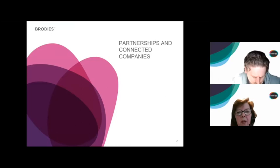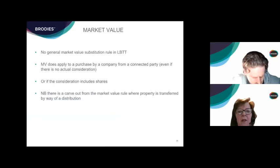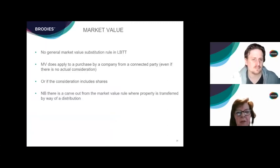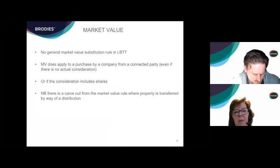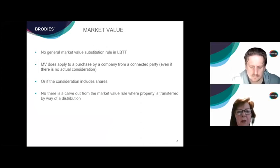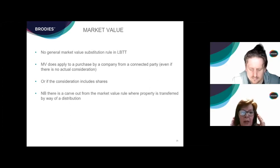Moving on to a couple of points about market value. There's no general market value substitution rule for LBTT, so you don't generally have to substitute, but you do if it's a purchase by a company from a connected party, and you have to substitute market value if it's higher than the consideration, even if there's no actual consideration at all. This rule also applies if the consideration includes shares, but that's much less common.